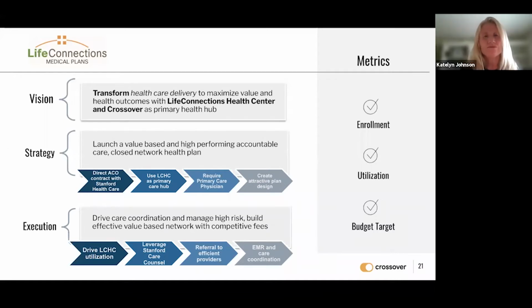So we created a very attractive plan design for the patient, for the member, so that they pay less being in this plan, because what is it? It's a closed network. We don't have an out of tier. There is no out of tier. It's one tier, and that's the closed network with Stanford Healthcare. We also use a wrap provider with our TPA, but we hand selected the specialists that are going to be in this plan. So how do we drive execution?